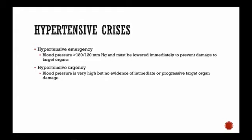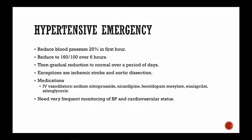And remember, they're kind of treated the same way, and we want to be careful not to decrease the blood pressure quickly. There are certain clinical situations that we would want to, like if there was an aortic dissection or a stroke, you want to bring it down quick. But gradually, it would be best to bring it down gradually. And the formula is usually you're reducing it about 25% in the first hour.